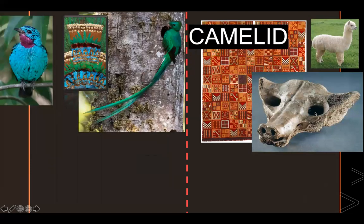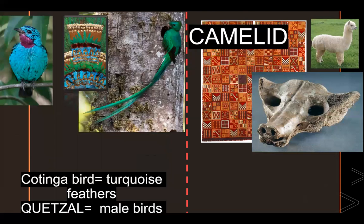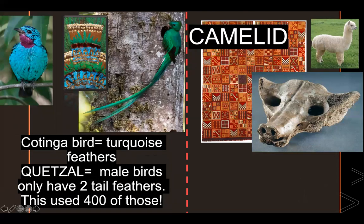All right, so the animals involved in the production of this. With the headdress, you have 2 animals. You have the cotinga bird, where the turquoise feathers are from, but that's very minuscule. The majority of it is made from the quetzal tail feathers. So if you look at this quetzal, there's only 2 tail feathers. So imagine the amount of birds they would have had to pluck the feathers from to create this headdress. There's about 400 of these feathers that have been used, and these feathers also only come from the male bird.